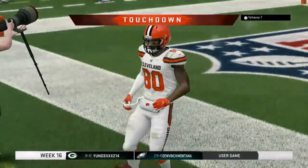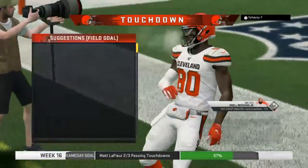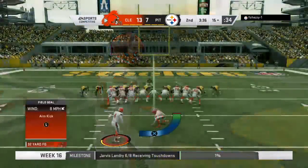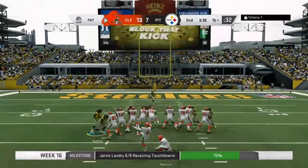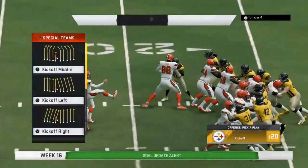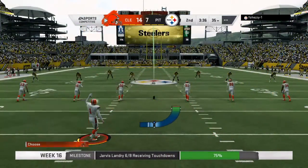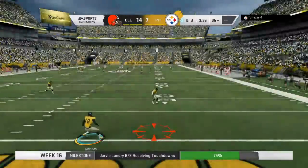And this is caught for a Browns touchdown by Landry. Jarvis Landry, his 6th touchdown of the season, and the Browns have taken the lead. Extra point by Seibert, up and good, and that makes the score 14-7. Browns 14, Steelers 7. Now after the touchdown, it's Lachlan Edwards to kick it away.